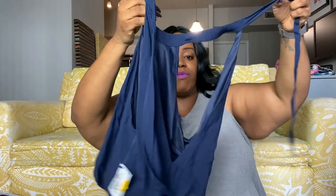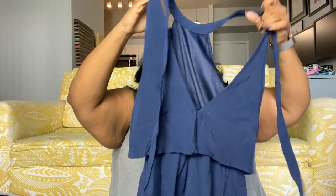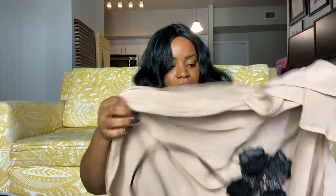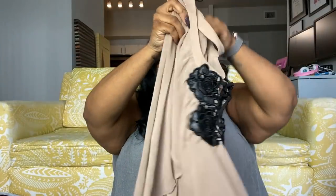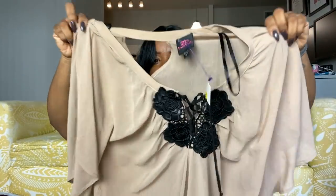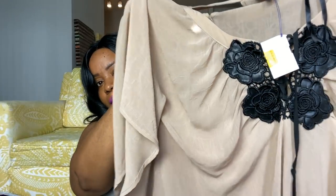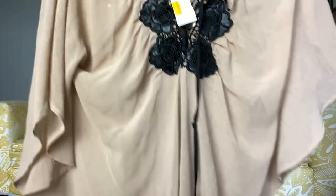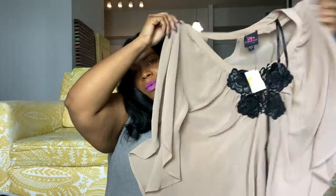It's a cute little romper. Now I'm checking everything because I'm not going back to that store for just one thing. They need to take the sensors off. So there's that. This top, I was like, why did this not sell? Look at this. Look at the leather. It's a peasant top, but can you see the leather in the front? Isn't that cute? BB top. So cute.